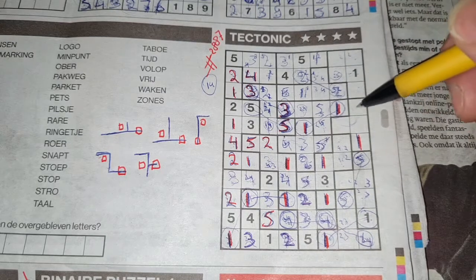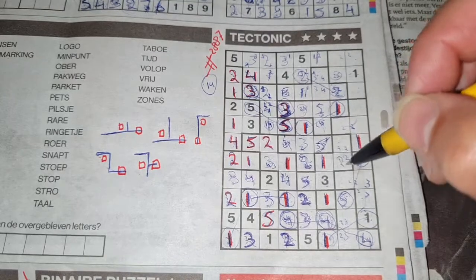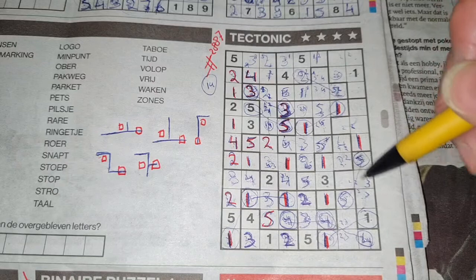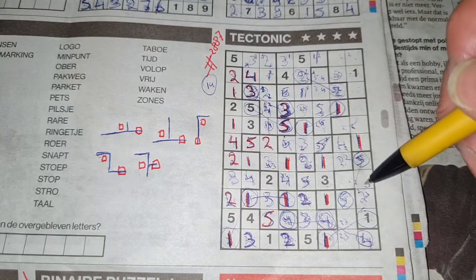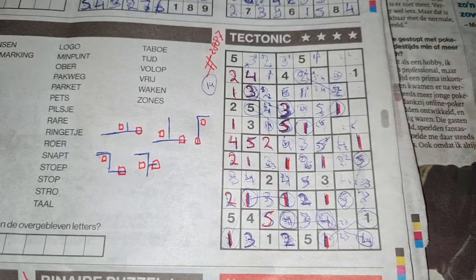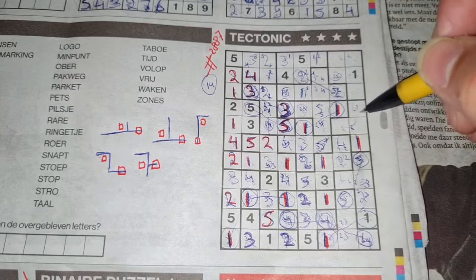This box can be a 2, so the 2 could be here, could be there. That means that this box can be a 2, that box will be a 2, and this box will be a 4. So those two boxes can be a 2, so this box will be a 2. So this should be a 3, and this should be a 4. Okay, so far so good. Those two boxes can be a 4, so this box will be a 4.